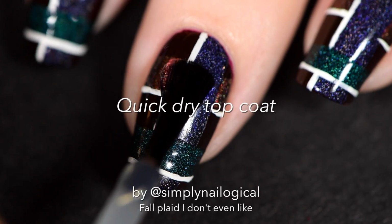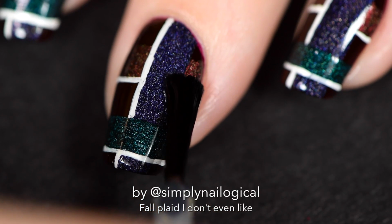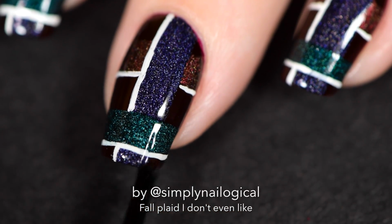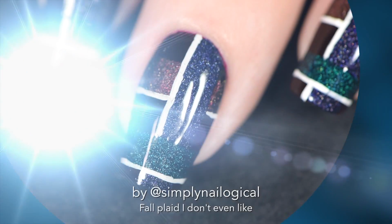Alright, add another quick dry top coat because we're gonna add more nail vinyls on top of this, and I really don't want to risk picking it up again. You can only live dangerously so many times in your life before you die.